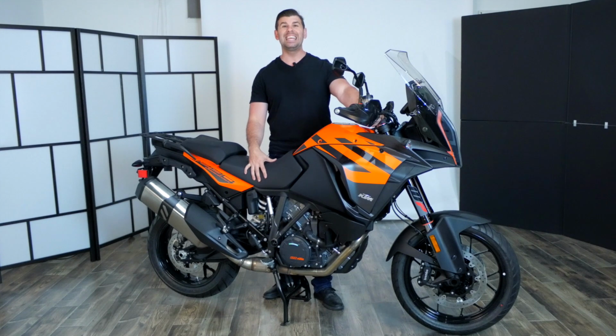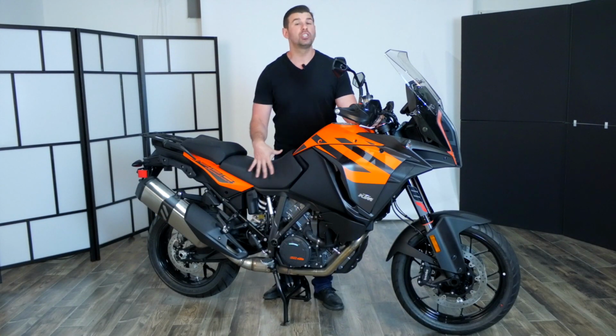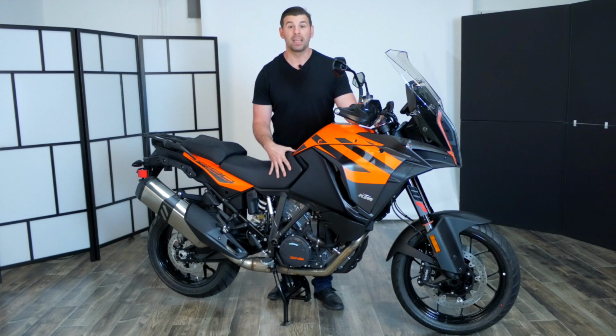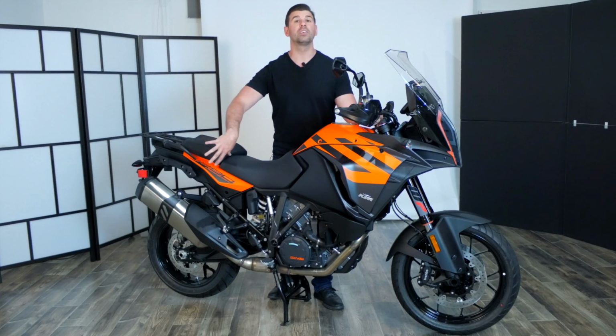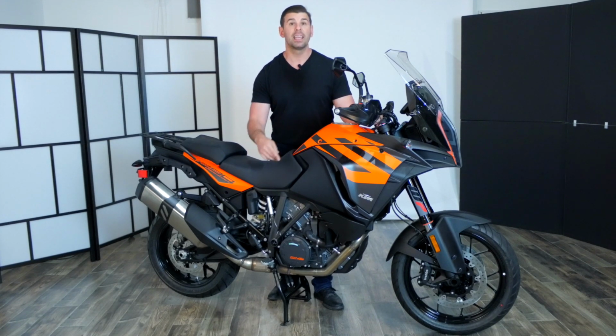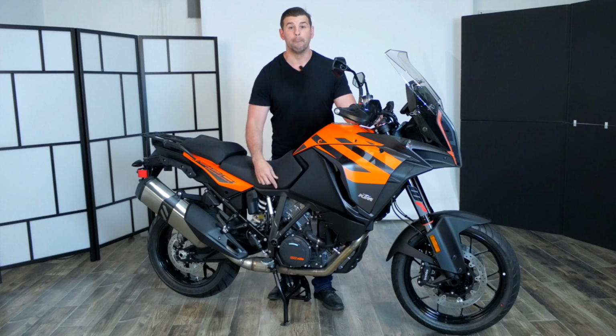and this runs at the bargain basement price of 19,000 American dollars. Now, this machine is modeled off of the Dakar Rally winning super desert bike. That's its big cousin. And KTM has this as an S model. They also have an R model, which is more geared toward off-road, a little bit closer to that Dakar Rally cousin. This thing is meant for streets all day. It is a sport adventure bike.